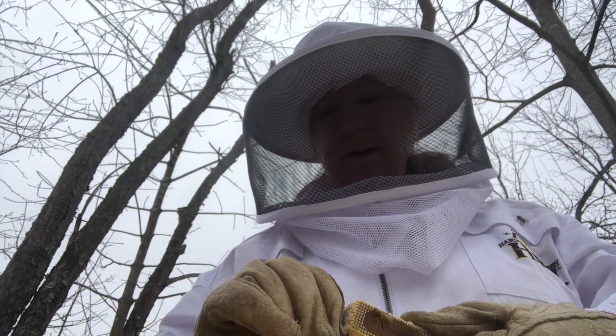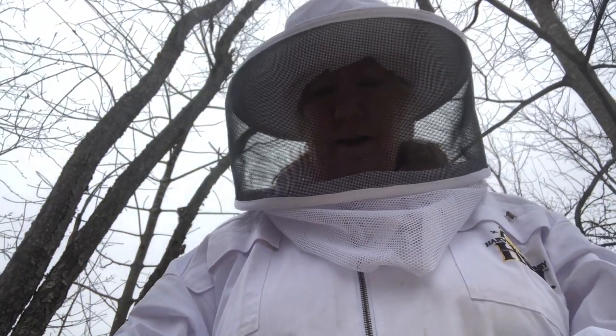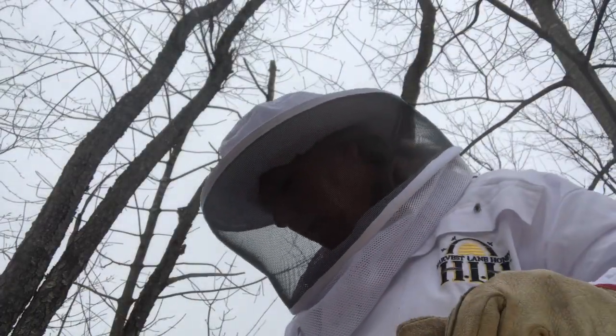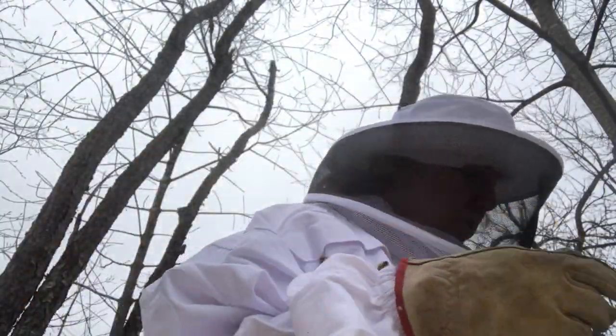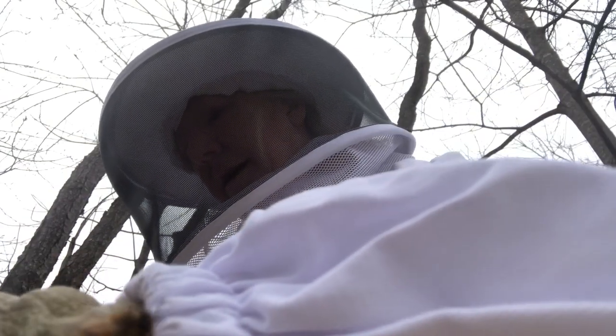Okay. But she is there. I guess I don't take out the cork until a couple of days so they get really used to her. But they've been traveling with her for 5 days, so they should be used to her by now. Alright, so I'm going to put this rubber band around this frame to hold in the queen. Long live the queen, right?